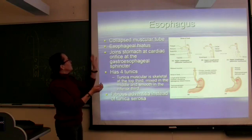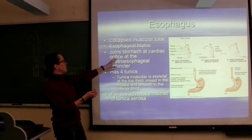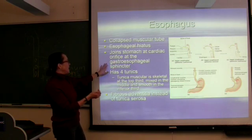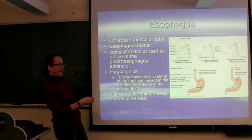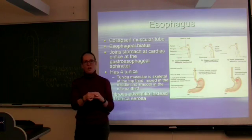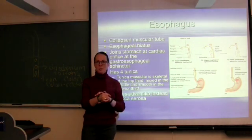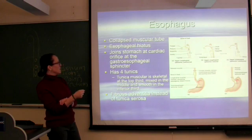Okay, so that opening, the esophageal hiatus, joins the stomach at the cardiac orifice at the gastroesophageal sphincter. So know that the opening is the esophageal hiatus, okay? Know that there is a sphincter there as well, because we want to keep the acid in the stomach. I would never ask you about the cardiac orifice.